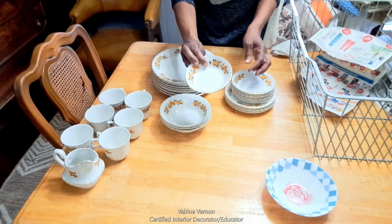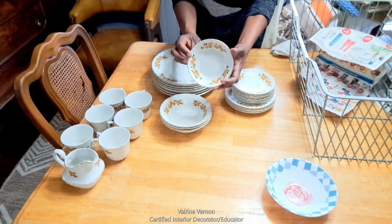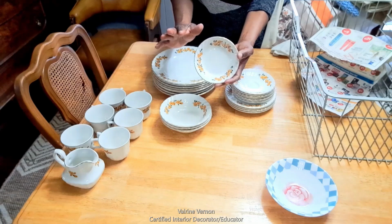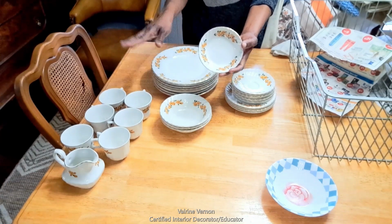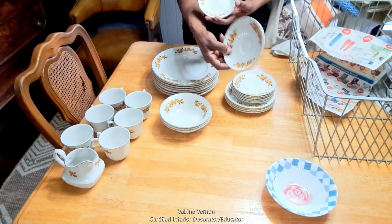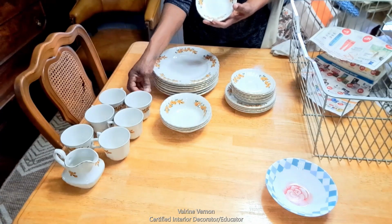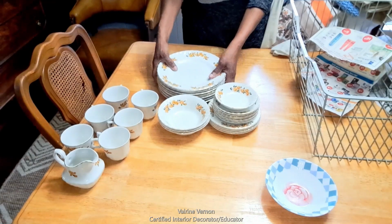The set I have in the shop, yeah, they are for sale, and there will be about 40 pieces in there. I'd have to double check, but it runs about 40 pieces. Because I have the 8 plates, I have 8 of these, 8 of these. Yeah, most of the pieces I have are 8. But guys, this was an excellent buy.